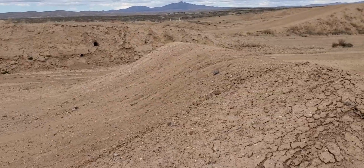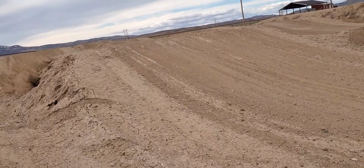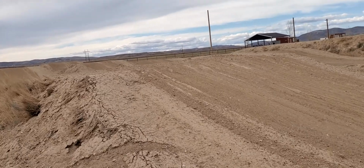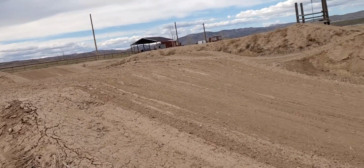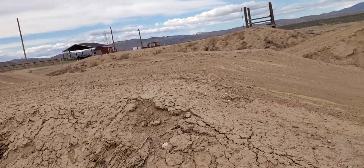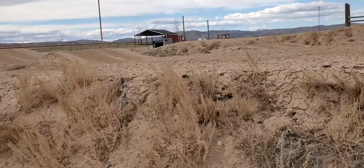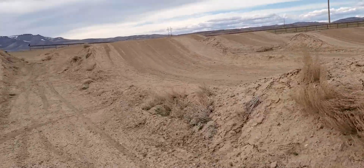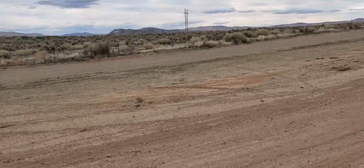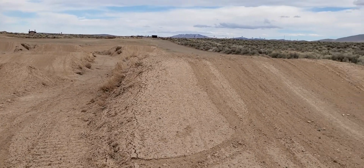So there's that double, the takeoff, landing. It's just like it's super, oh no, it's just a roller. Roller followed by a tabletop. Yeah, you were not going to clear that. Unless it's just got this giant landing like that, but it's cool. And right there's a little double tabletop.